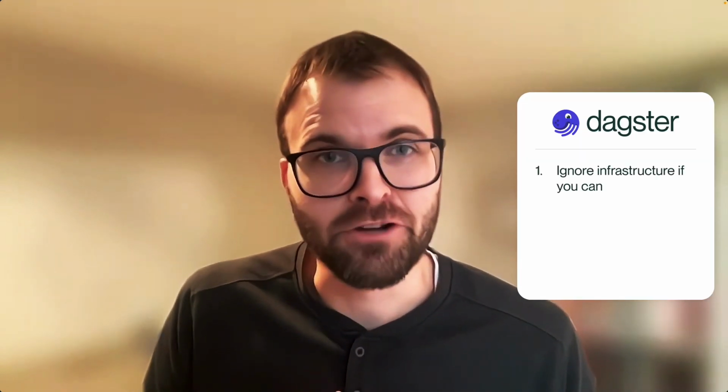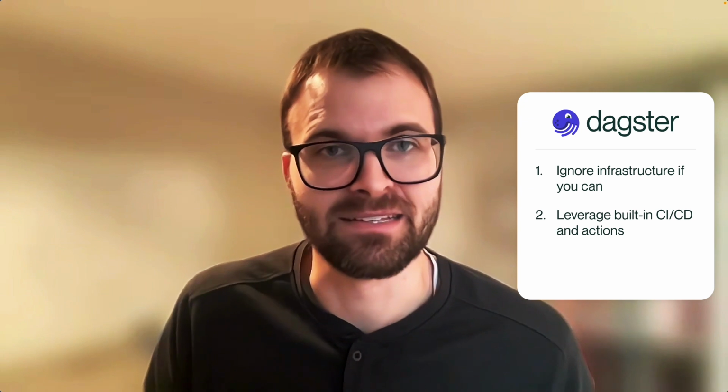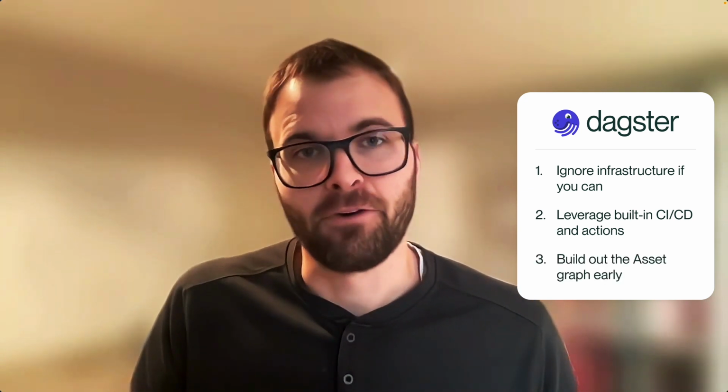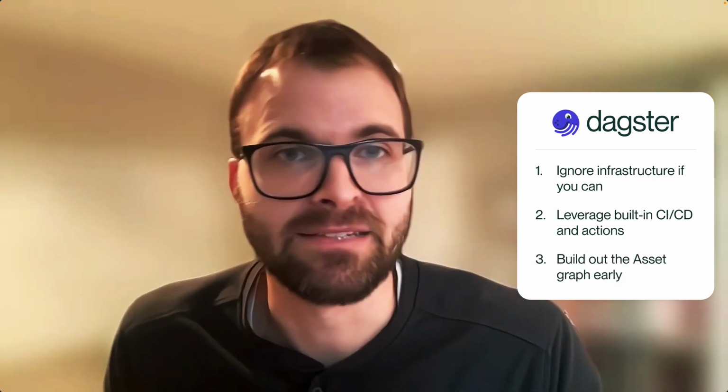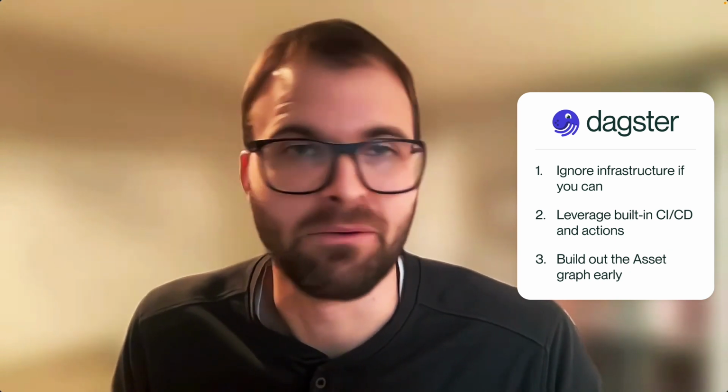So, ignoring infrastructure if you can, using all of the built-in CI/CD and actions that make things easy and nice, and then focusing on building out your asset graph and leveraging all of that potential early would be the three things that I would recommend. There are some features in Dagster, like the assets, that make it not just a net move, but a net improvement.